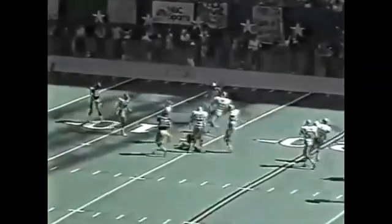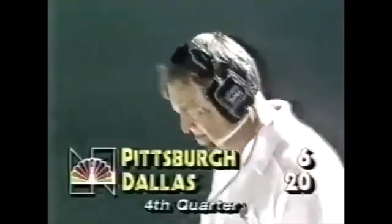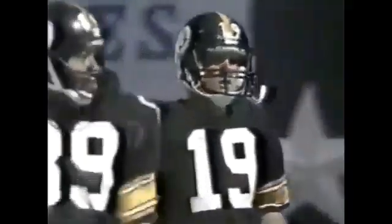Trying to block it. They don't get him. Fair catch is called for and taken at the 15-yard line by Rick Woods. So the Steelers will have the ball on their own 15-yard line, a 31-yard kick, but extra hang time. We'll be back, and the Cowboys lead it by 14, 20-6.